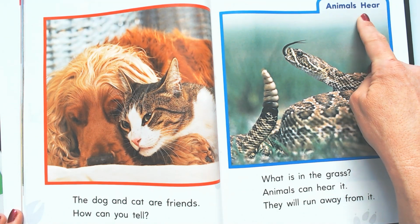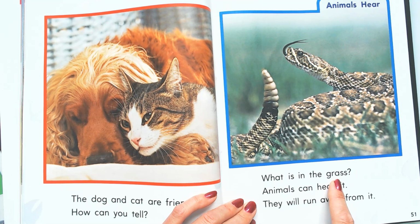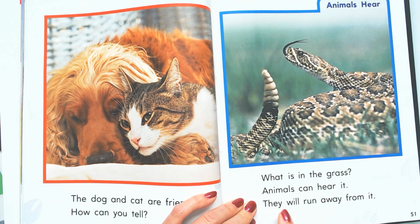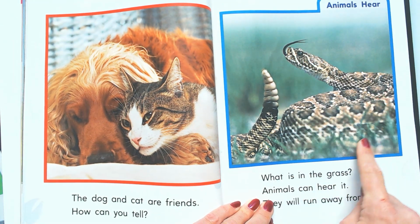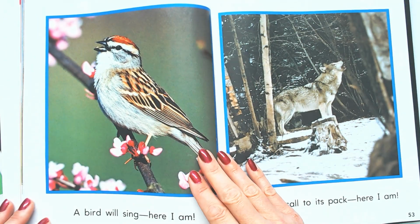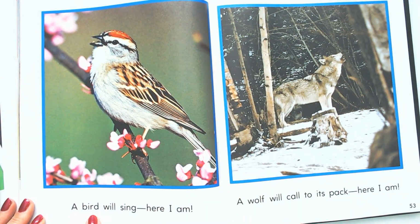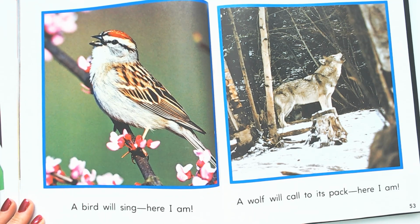Animals hear. What is in the grass? Animals can hear it. They will run away from it. And of course, that's the rattlesnake shaking his rattle. A bird will sing, "Here I am." A wolf will call to its pack, "Here I am."